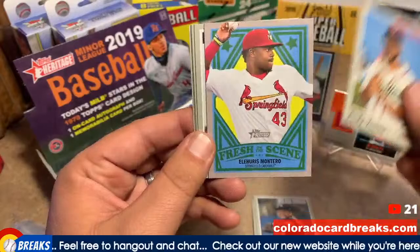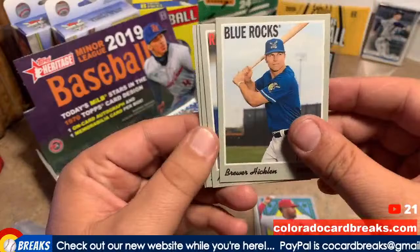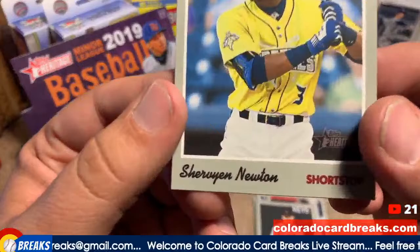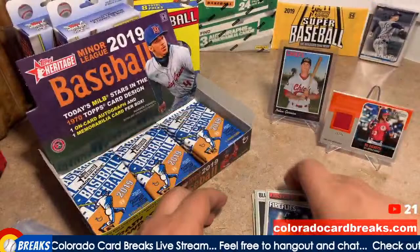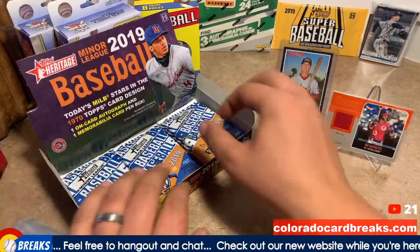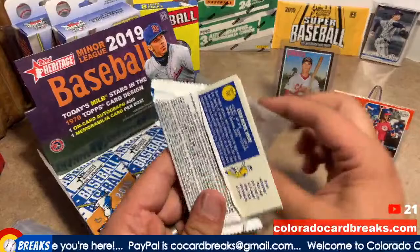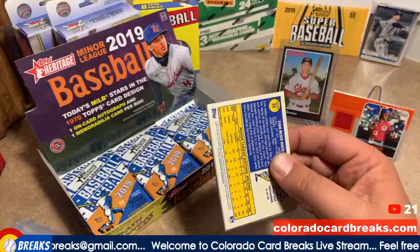We got Elgerius Montero for the Cardinals. Brewer Hicklin, Michael King, D.L. Hall, I think the Orioles there, and then whatever the hell that name is, somebody Newton. Said the same thing about Shaquille when he started, now everybody knows how to say it. Oh, Red Ink Joe Adele, that'd be sick. Okay, the next five packs are all Dave M, and then two for Clay. Yeah, sorry, Corey. Sorry about that.